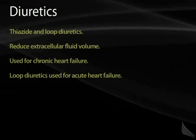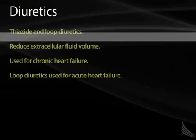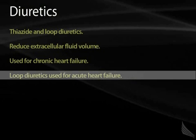Next, we'll talk about diuretics. The major types of diuretics that are used in hypertension include thiazide and loop diuretics. The way these medications work is by reducing extracellular fluid volume. These are also used for chronic heart failure. Loop diuretics are used for acute heart failure.